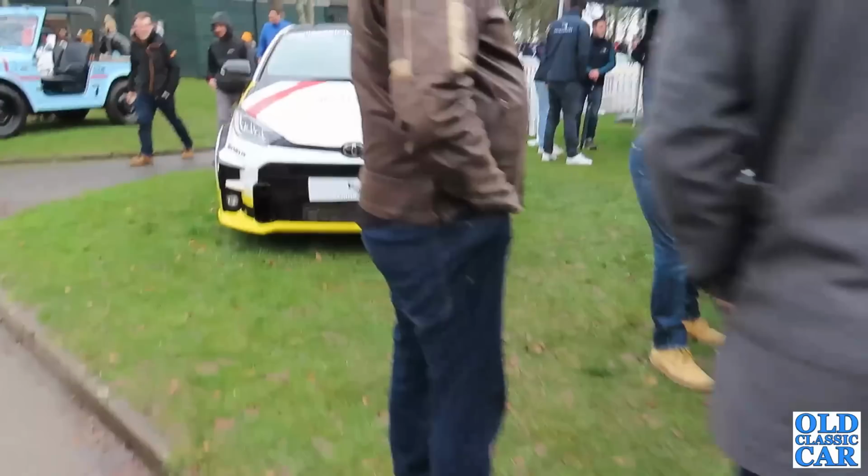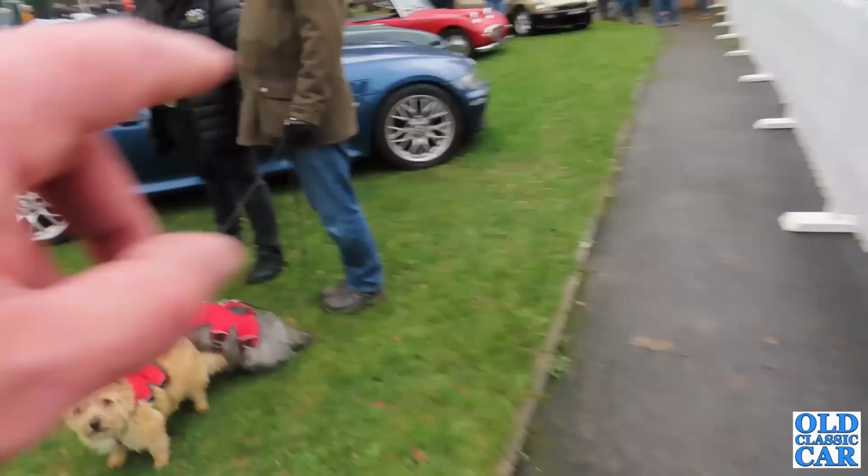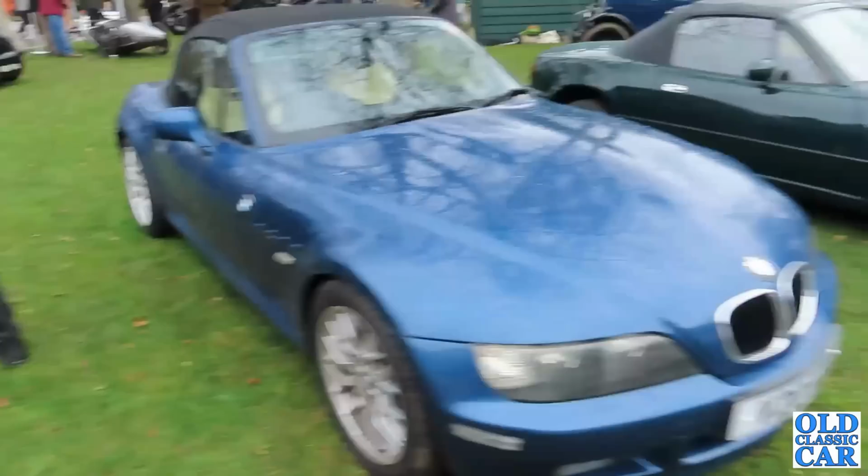There's bound to be some cars we miss scooting around here. I don't want to lose Harley, he's behind me. Got a BMW Z3, we used to run a 2.8 litre version, one of these. Really nice car. MX-5s we've already touched on. Frog Eye Sprite, the Austin Healey Sprite Mark 1.